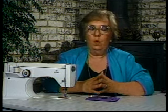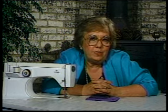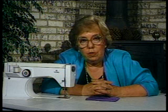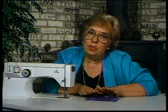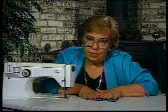Now tell me, why are pins actually a disadvantage? And I know there are many answers coming out there. The most important one is that all of this action we've been talking about takes place whether or not there's a pin in that seam.